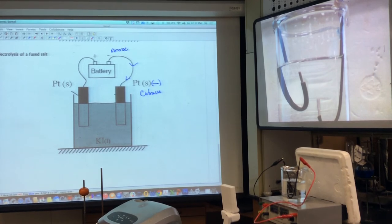If this is the cathode, this side must be the what? Positive anode. Now, we have KI liquid. What does that mean? That means, party people, that we have K+ and we have I negative.